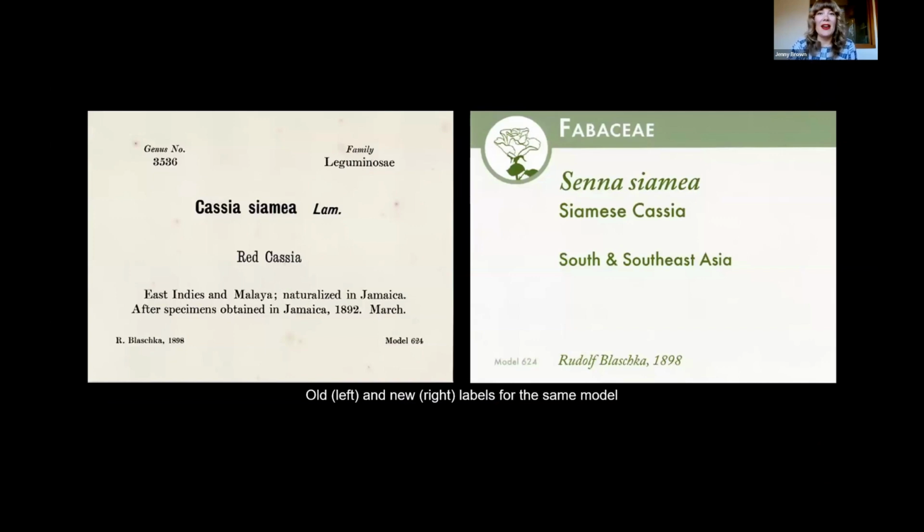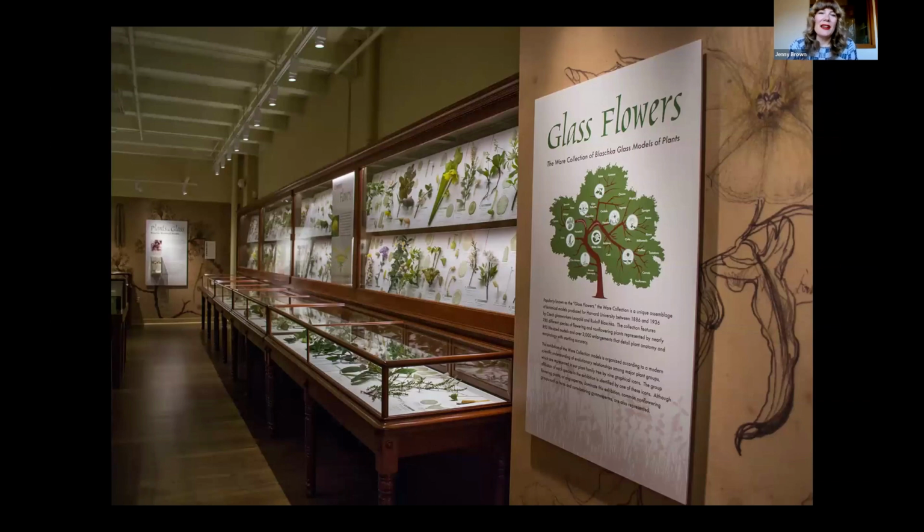Taxonomy was updated and all labels were redesigned. And content about plant anatomy, composite flowers, and other botany topics was added. The exhibit still feels like it's in a Victorian museum, but the science is current.